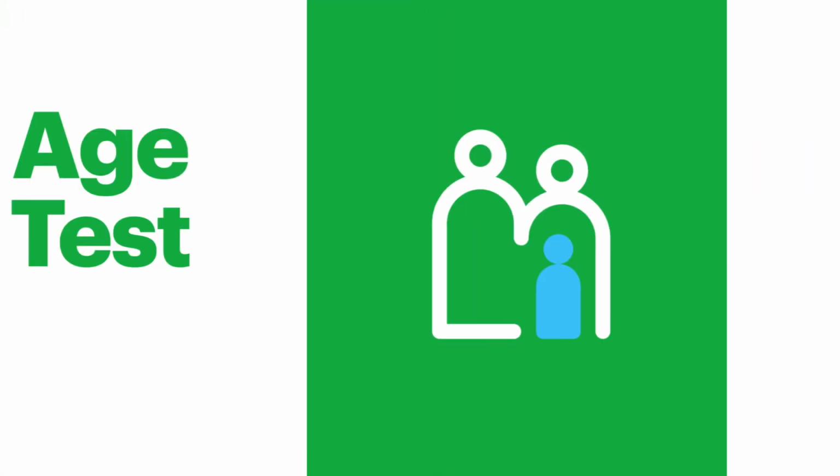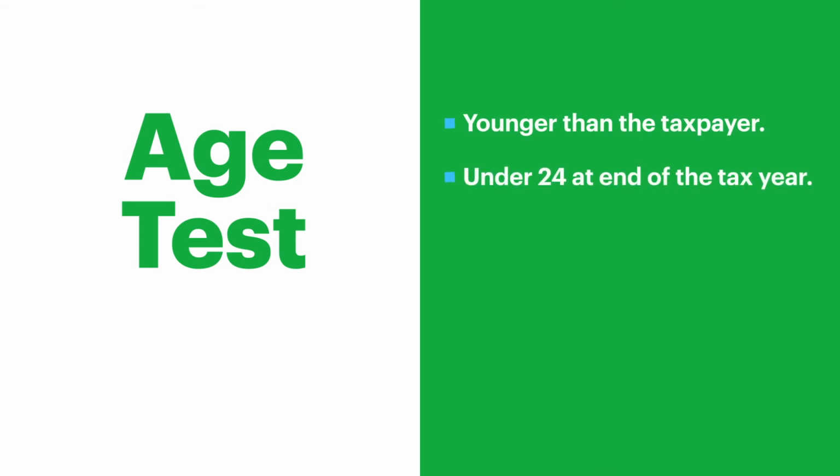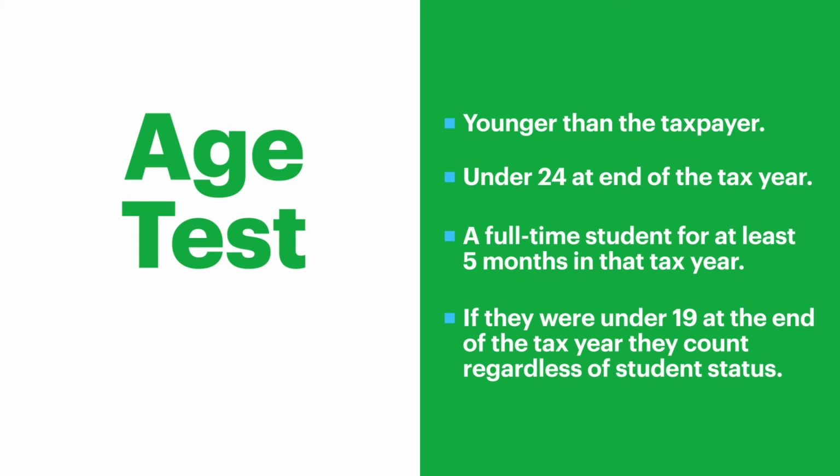2. Age test. They're younger than the taxpayer and under 24 at the end of the tax year they're claimed in. Plus, they're a full-time student for at least 5 months out of that year. If the child is under 19 at the end of the tax year, or any age if permanently and totally disabled, they meet the age test whether or not they're a full-time student.